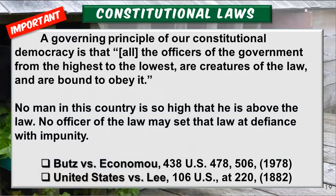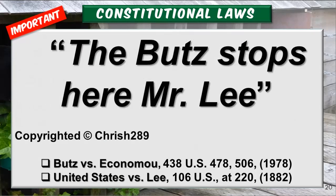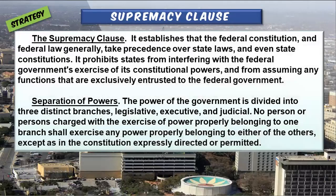In addition, I always like to say this: the governing principle of our constitutional democracy is that all officers of the government, whether the highest or the lowest, are bound by those laws, and they're bound by those federal laws as well as the Supremacy Clause. That's from the case law, Butz versus Economou and United States versus Lee. And on this channel, we coined the phrase, the Butz stops here, Mr. Lee. So let's go back to the Supremacy Clause.